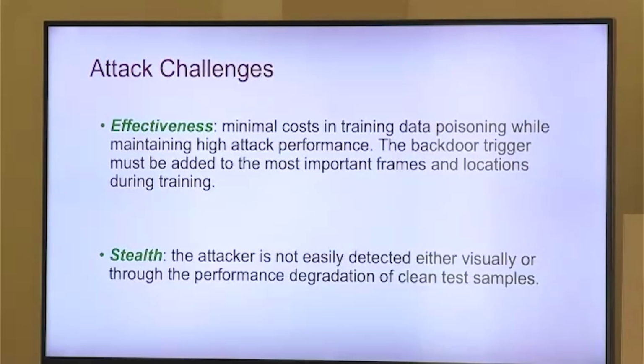In the wireless human activity recognition system, we are dealing with time series signals, time series frames, and heat maps. So we want to poison fewer frames and fewer samples in the training data. The backdoor trigger must be added to the most important frames and locations during training. The second challenge is that our attack must be stealthy, because the attacker doesn't want to be easily detected, either visually or through the performance degradation of clean test samples, right?